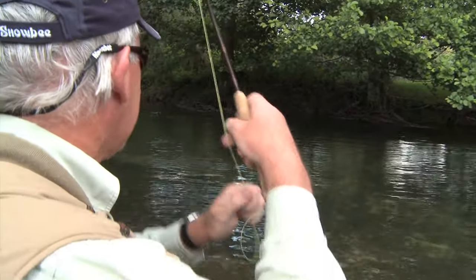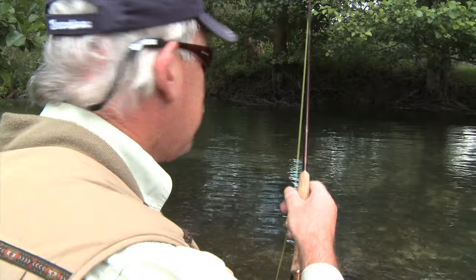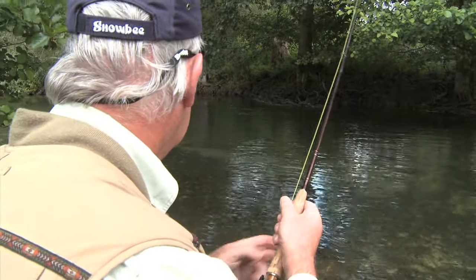I've got to be a bit careful here because of that tree over there, keeping him out of the rubbish. He's come away now.